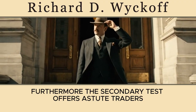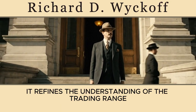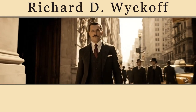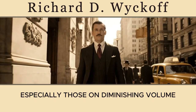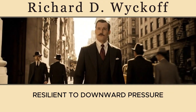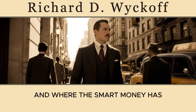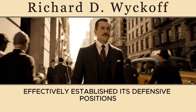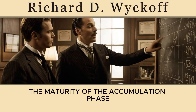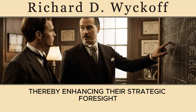Furthermore, the secondary test offers astute traders valuable insights into the overall strength of the accumulation process. It refines the understanding of the trading range established by the selling climax and automatic rally. Each subsequent secondary test, especially those on diminishing volume, reinforces the idea that the market is becoming increasingly resilient to downward pressure. This provides a clearer picture of where significant demand resides and where the smart money has effectively established its defensive positions. Understanding this signal allows traders to gauge the maturity of the accumulation phase and anticipate the next potential phase of market activity, thereby enhancing their strategic foresight.